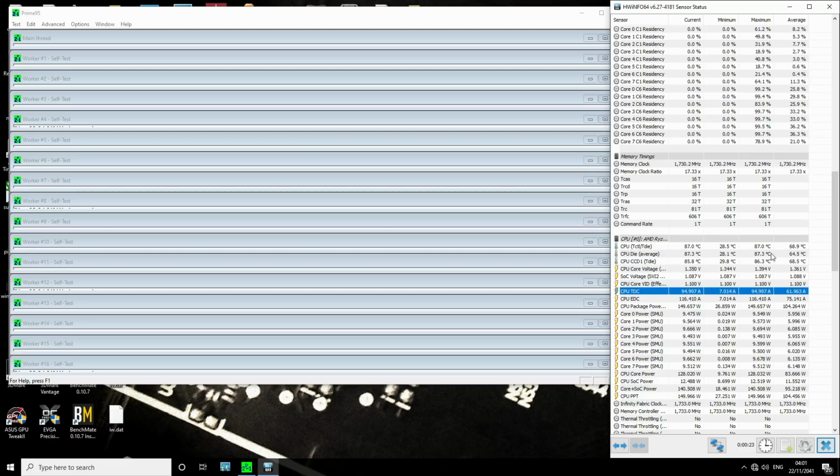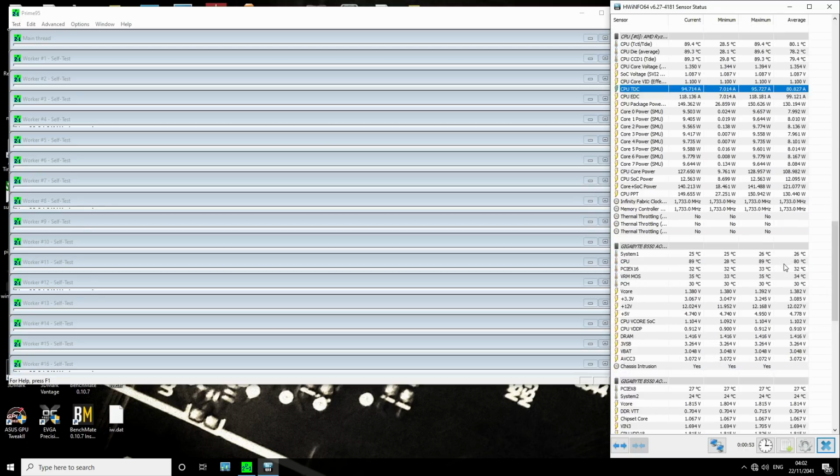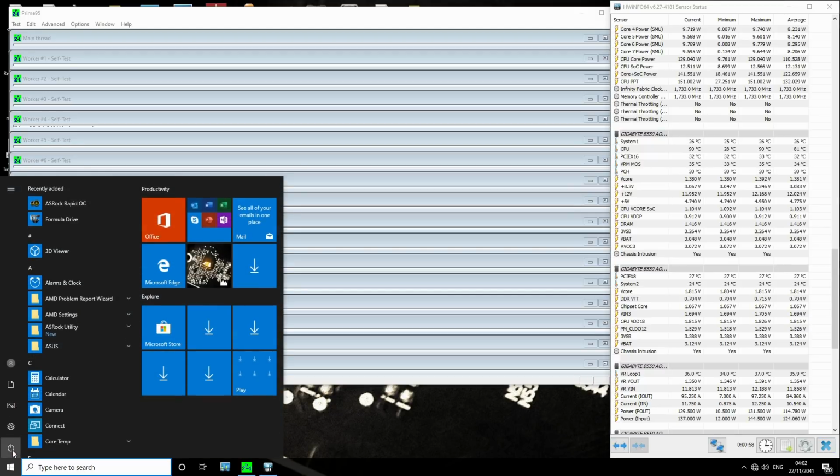So that's still within the PBO limit. Oh, that's because we're at 4.1. Well, no, that's slightly above PBO for this chip. Let's check the notes. PBO would be hitting 1.29 volts, 94 amps at 84 degrees Celsius. We're hitting 95 amps at 90 degrees Celsius with 1.35 volts. Also, we're running a 50 megahertz higher core clock compared to PBO.